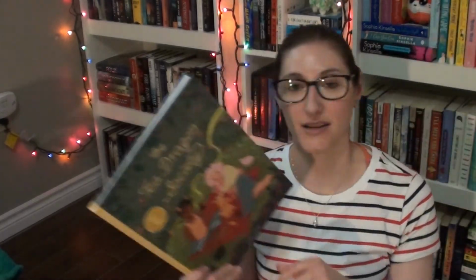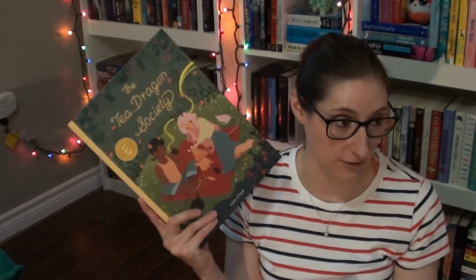Challenge 6 is to read a book in a genre that you've always wanted to read more of. And this is kind of cheating because I don't think there's really any genres that I want to read more of. The reason I don't read them is because I don't want to. But I do love comics and graphic novels, and I do wish that I had more of them and read more of them, even though I think I do read a decent amount of them. So the Tea Dragon Society counts for that because it is a graphic novel.